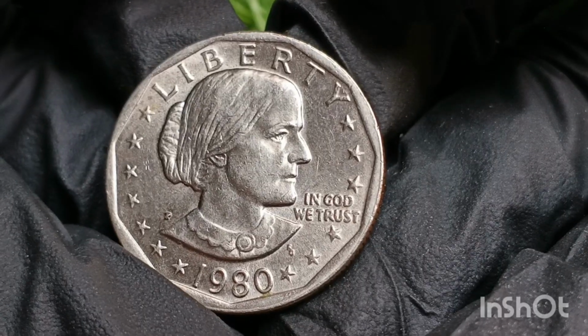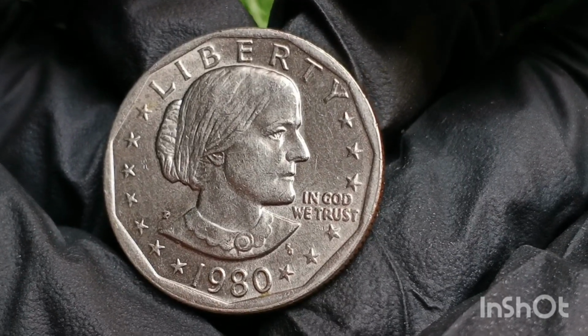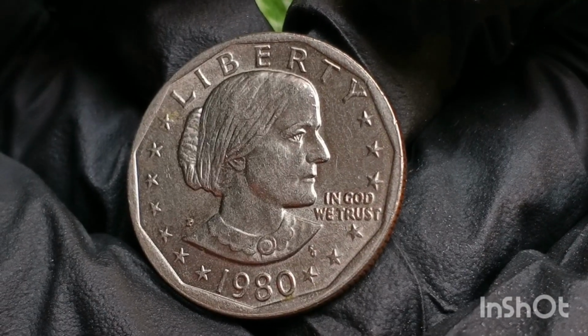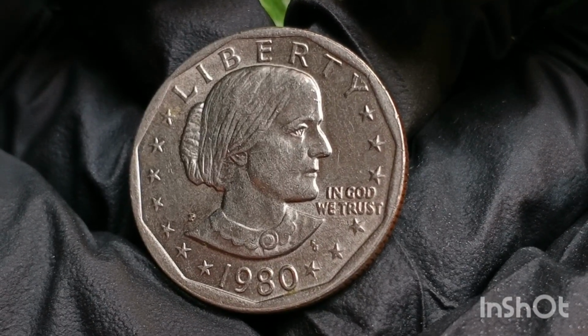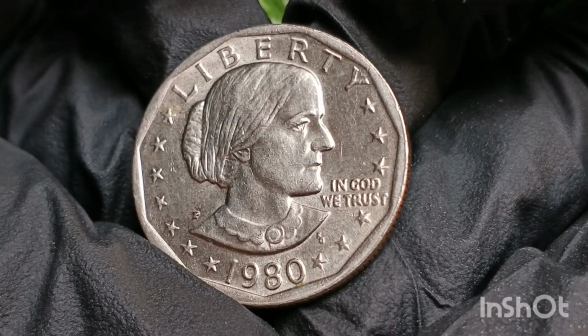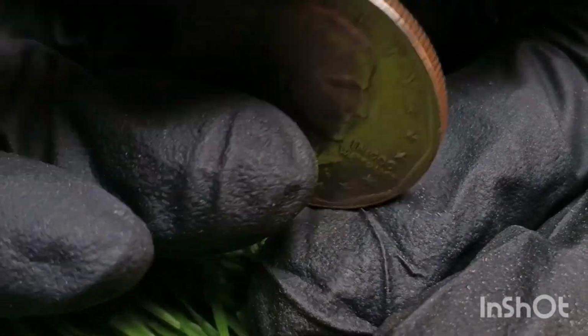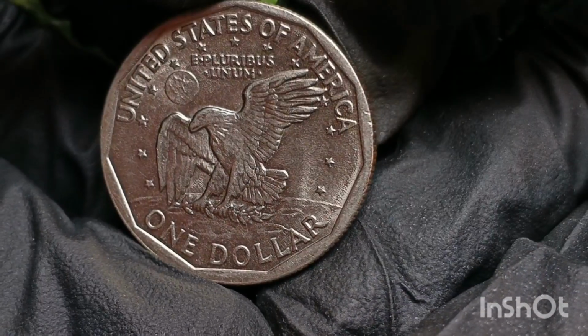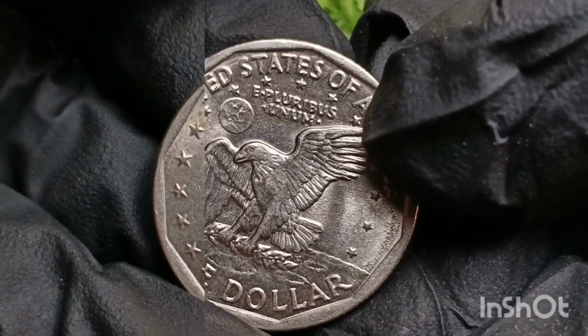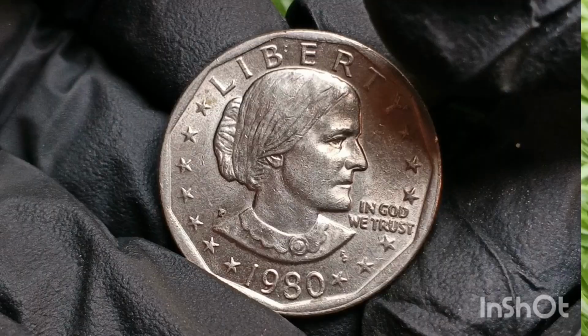The last stop: Susan B. Anthony Liberty $1 coin. The 1980 Susan B. Anthony dollar represents a significant moment in American numismatic and social history. Not only does it commemorate one of the most influential women's rights activists in U.S. history, but it also symbolizes a bold, albeit flawed, attempt by the U.S. Mint to modernize American currency.